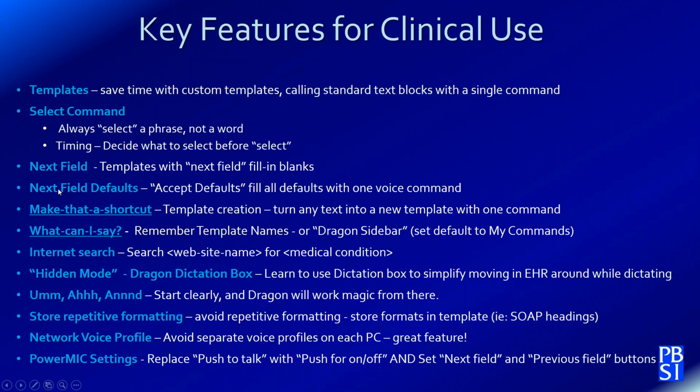We could have next field defaults. I won't demonstrate this in the interest of time, but a default might be normal, or no complaints or whatever, and so you can accept those defaults automatically and skip them. So you can use next fields with or without defaults.